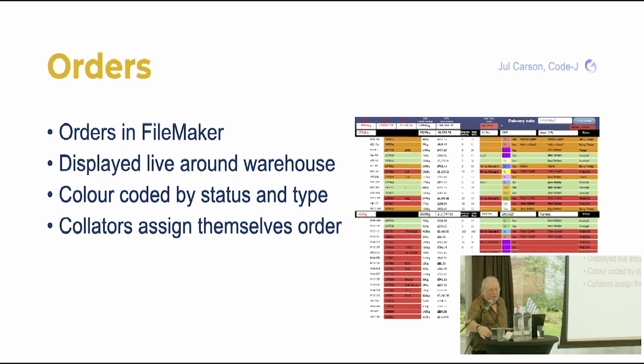I forgot to put the timer on. Oh well, there you go. I'll start it now. How long have I got left? Not long.